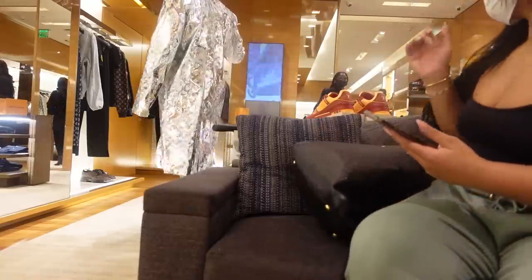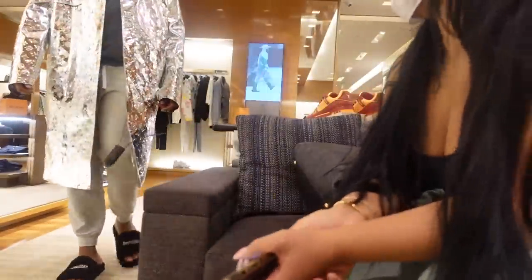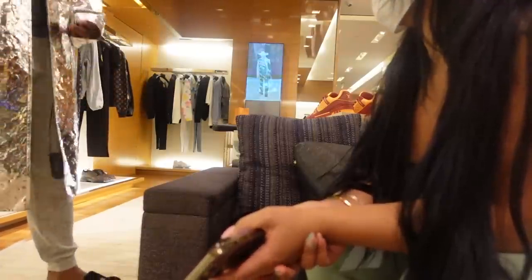Oh my God, they got Ebony. Y'all, Will just told me they have Ebony Woods. They have Ebony Woods inside. I'm about to go get it. Yeah, I need to go to Zara too.